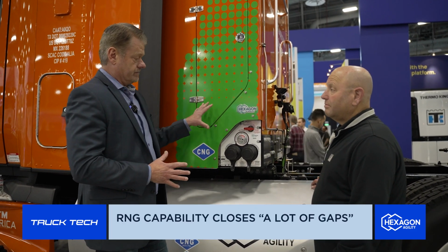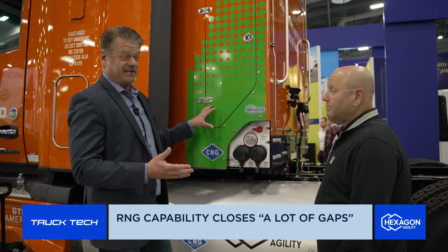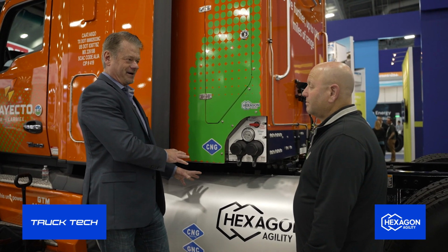But typically, what we're seeing now is in California, RNG is 97, 98% of all the fuel used in heavy duty trucking. In the rest of the country, it's approaching 80%, high 70s, as a percent of RNG. So really, it's no longer just about the ROI, it's about, hey, I can really decarbonize my heavy duty fleet with a viable option.